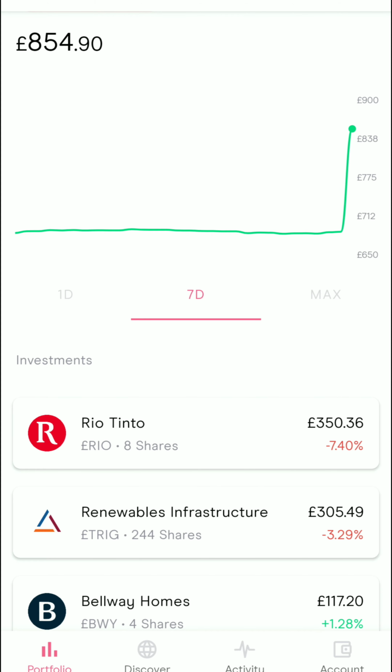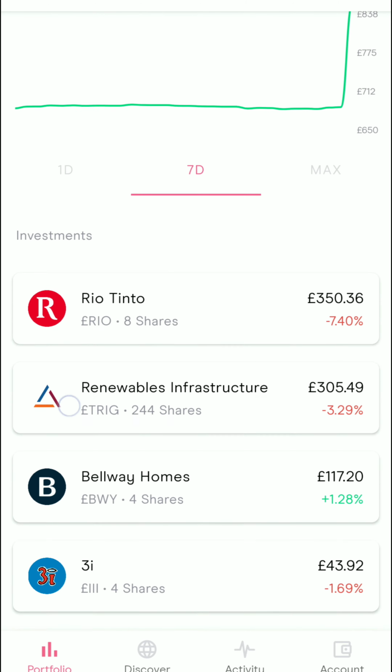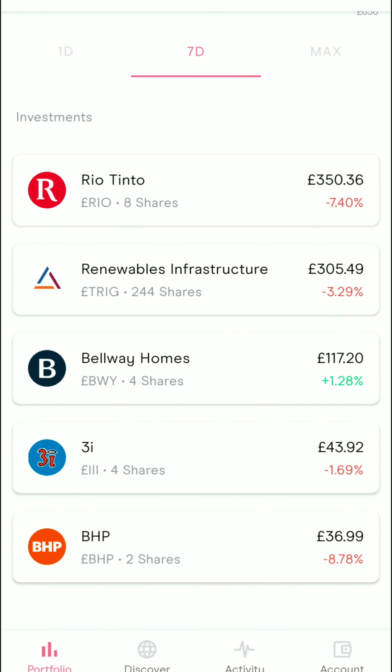In terms of my fund allocation for the coming week, I intend to buy more shares in Rio Tinto, maybe 3 more shares or 2, and I'll also be buying shares in the Renewable Infrastructure Group because both of their ex-dividend dates are in August, so I want to maximize that dividend payout as much as I can.